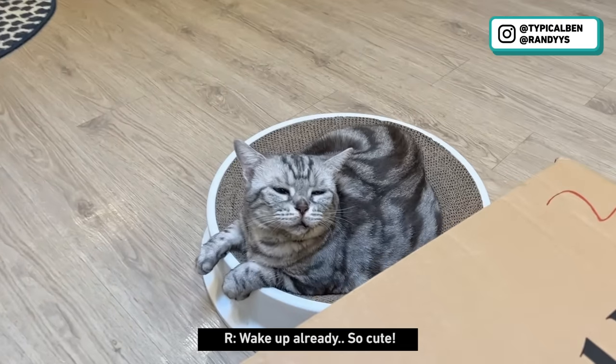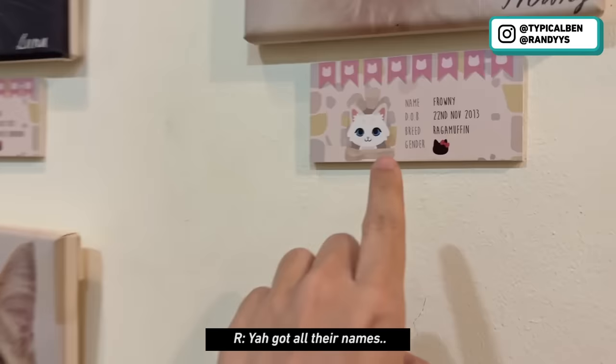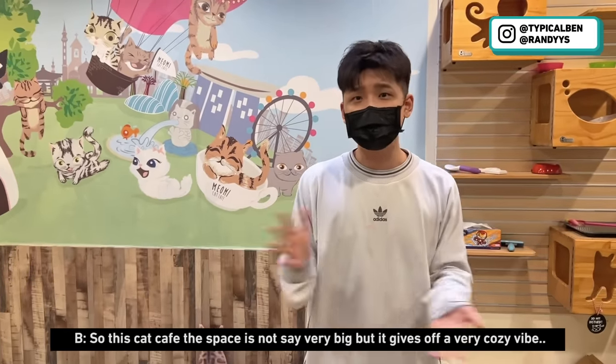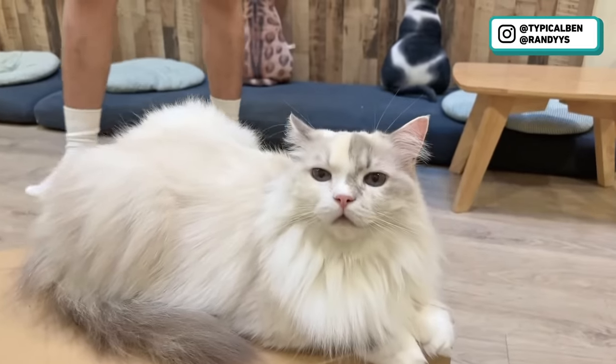Wake up already. So cute. These are all their profile shots of all the cats. Yeah, I got all their names. Thank you. We can go and find them later. Okay, so this cat cafe, right, the space is not say very big, but it gives off a very cozy vibe, right? Yeah. It's like very nice to chill here. Yeah. See, so cute. Hi.